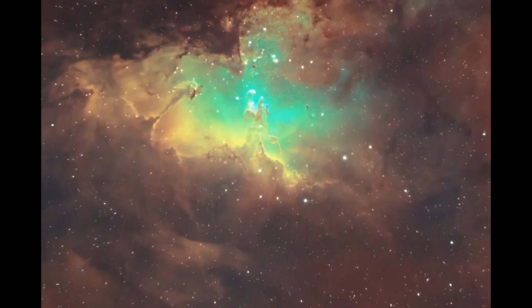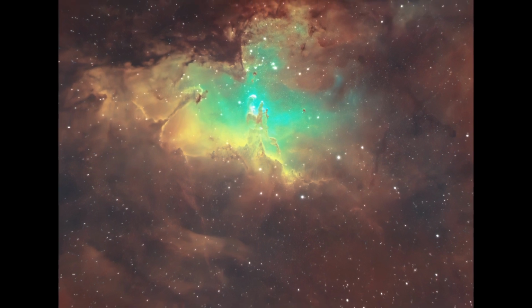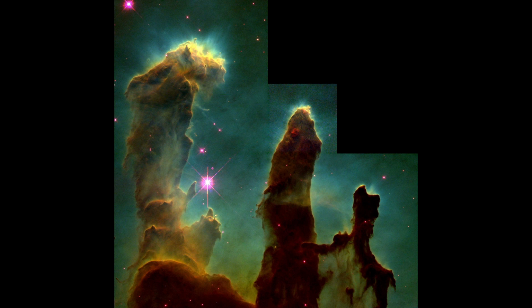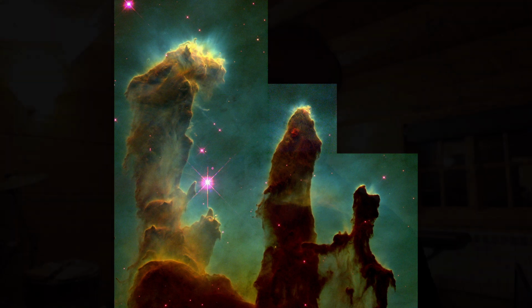Basically in June, July, August, I captured 2 targets that I've really been desperate to get at some point. The first of those is the Eagle Nebula, or the Pillars of Creation, which is that iconic image taken by the Hubble Space Telescope. Every astrophotographer, I think, wants to take their version of it.